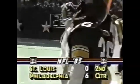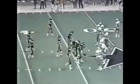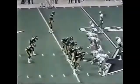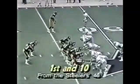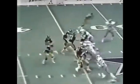Philadelphia 6 and St. Louis nothing. That score just in. And here it is, Dallas 7, Pittsburgh 3, a 56-yard touchdown pass from Danny White to Tony Dorsett. And for the Steelers, Gary Anderson with a 49-yard field goal. That's been the scoring, and we have just under 8.5 minutes to go in the second quarter.